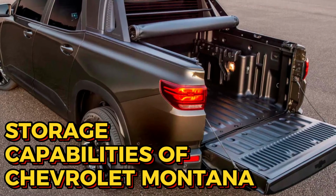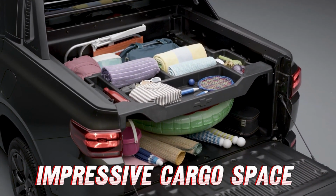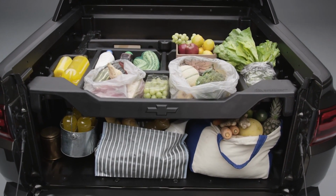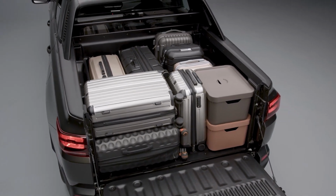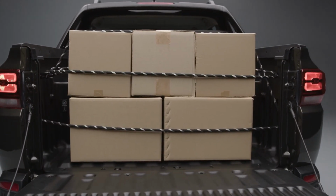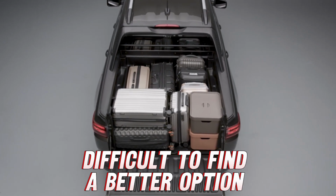Storage capabilities of the Chevrolet Montana. How is the storage? The Chevrolet Montana offers impressive cargo space for an extra small pickup. While its exact cubic footage isn't officially stated, its bed is deep and wide, accommodating a variety of gear, tools, or luggage with ease. However, the small bed length makes it a bit difficult to store a lot of cargo. Then again, at this price point, it is difficult to find a better option.